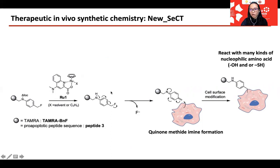In here, instead of gold, we were using ruthenium as a catalyst, and we use alloc benzyl fluoride as a side chain to protect the drug active. After removal of the alloc moiety, there is a resonance of the proton, and then you cleave the fluoride, and then you form a quinone methide formation. And this structure is really reactive. So nucleophilic attack from amino acids, especially from hydroxyl and thiol, is really reactive against these structures. So then the cancer cells can be labeled on the surface by our drug or peptide.